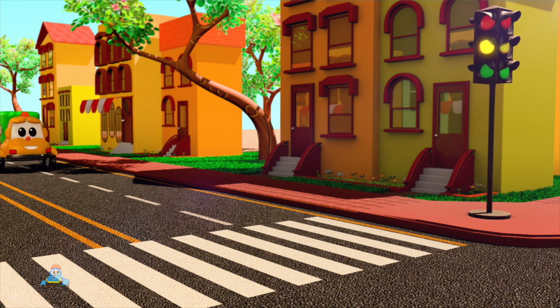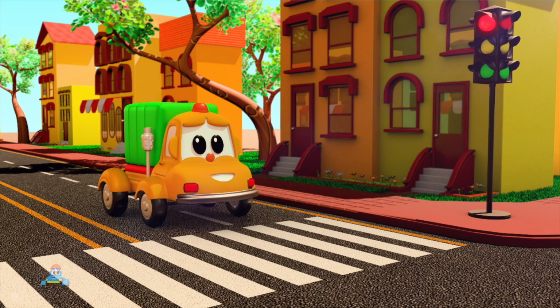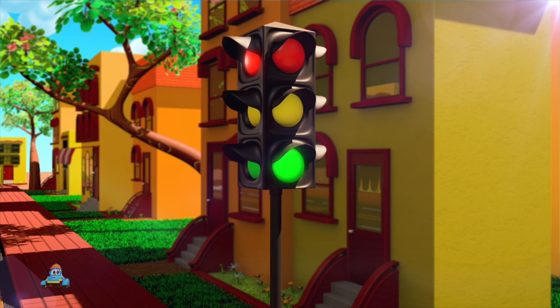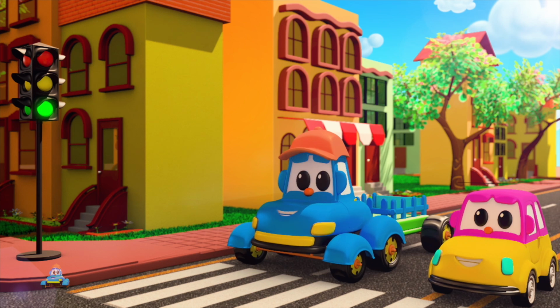Oh, look, here comes a big truck. He sees the red light and he stops. At the same time, the green light flashes in the other direction. That's for you, Wheeler. So Wheeler knows that it's safe to drive on. Bye-bye, Wheeler. Drive safely.